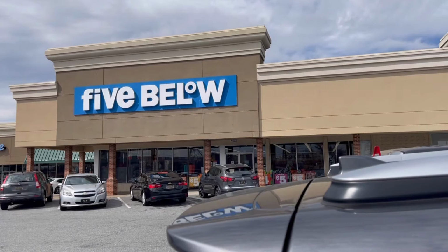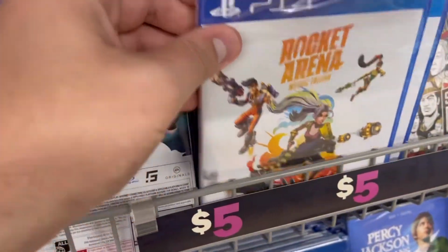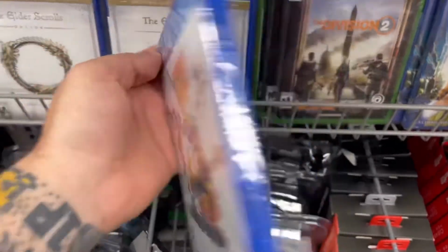Not every time, but generally speaking, because every game's under $5. But I found Rocket Arena this time for the PS4, and it was sealed. Of course, I'm going to pick that up for $5.